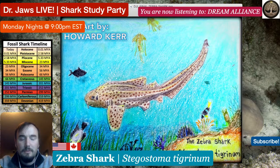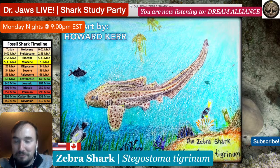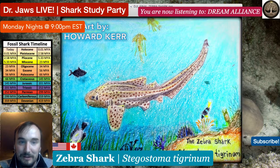So there's a lot of confusion about the species, and then the scientific name is another wrench in that. Speaking of which, Howard, thank you so much for using Stegostoma tigrinum. That is really cool because for the longest time it used to be Stegostoma fasciatum, and I wouldn't blame you if it was still fasciatum in the art, but this is up to date and super accurate and just awesome. So thank you so much for sharing this. This is really fantastic.